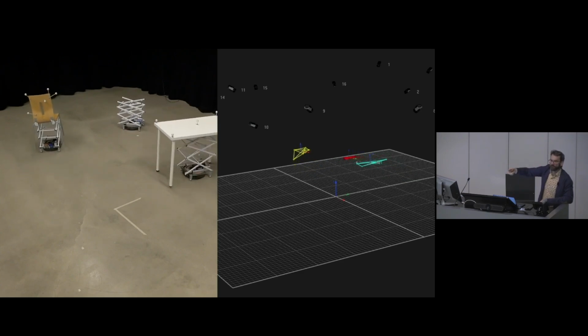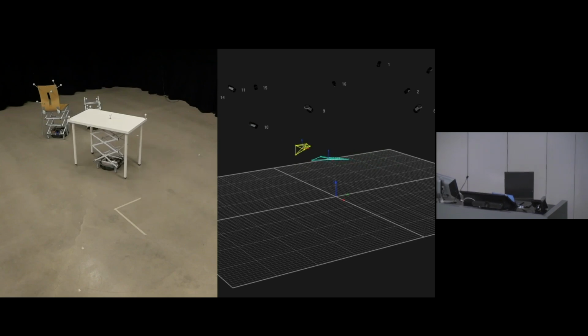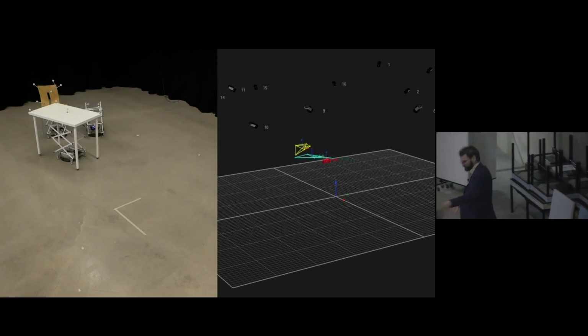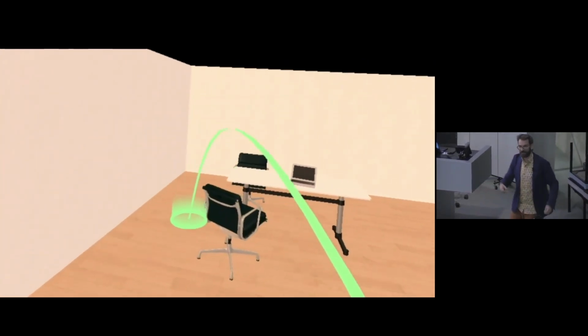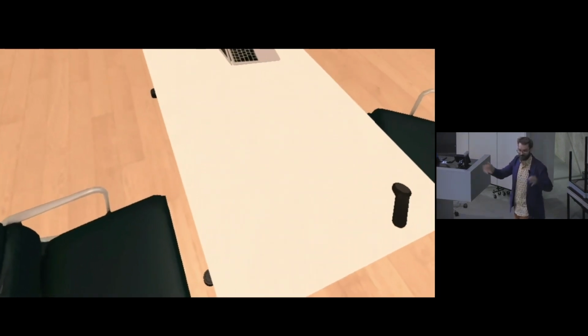So I teleport in VR, and the chair's right over here. I want to sit down. And then when you're in VR, you teleport yourself, and now you're over there. And so the chairs should suddenly be here. And so the robot might not be fast enough, right? So we were like, if we have a swarm of robots, I can't see things, right?